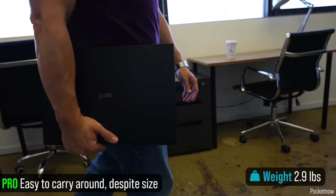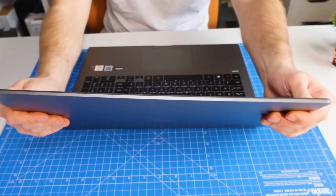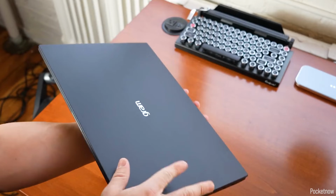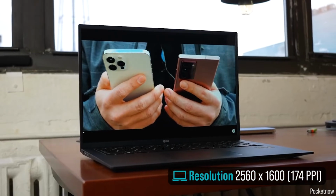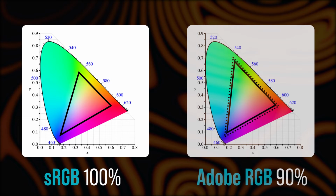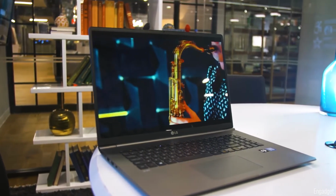It is simply amazing how easily you can carry it around despite its size, and other than a slight flex on its lid, it is durable enough to survive most drops and scratches. But the Gram 17 is not only great to carry, but also immersive to watch on, especially on its 17-inch nearly 4K IPS display. It fully covers the sRGB color gamut and almost all of Adobe RGB, so you get nearly all colors on your screen that will look incredibly vibrant.